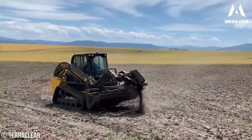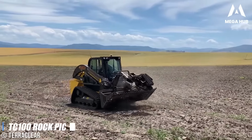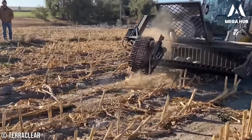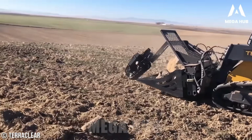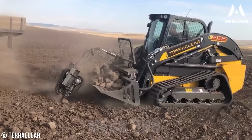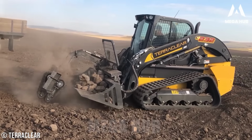Unlike traditional methods that disrupt soil, the TC100 rock picker uses a precision end effector to grab rocks with minimal soil disturbance. This protects soil health and prevents costly damage to planters or harvesters. It's smarter, gentler field preparation.